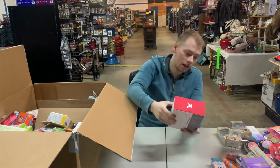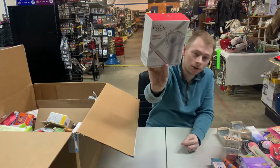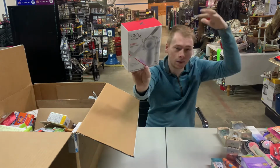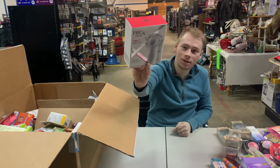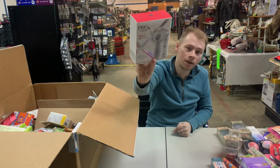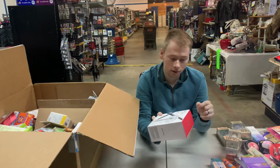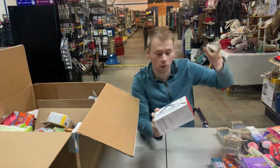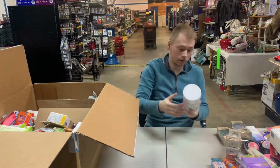Okay, this is a good item. This is a Pro X by Olay. Olay is a very good brand in itself, but the Pro X is kind of the upper model of this brand. If you guys are not familiar out there with selling this, or if you don't use a lot of these products yourself, you might not know. But Pro X is really good, it's the top model of Olay, so this stuff is usually more expensive. This looks like a good item.